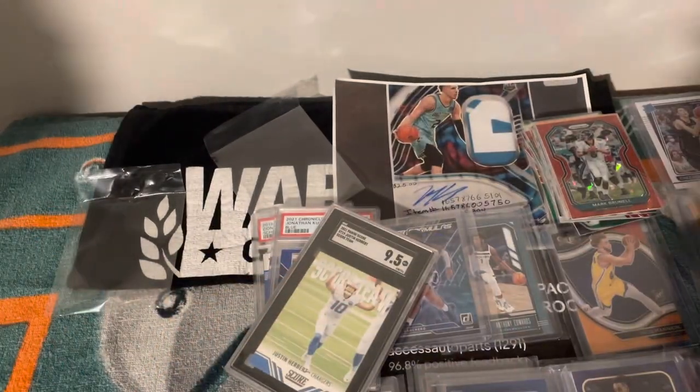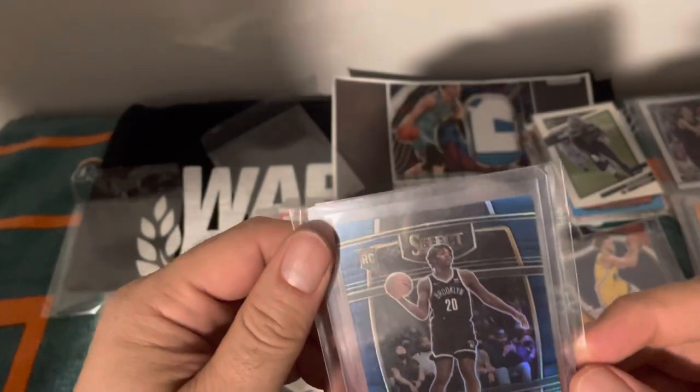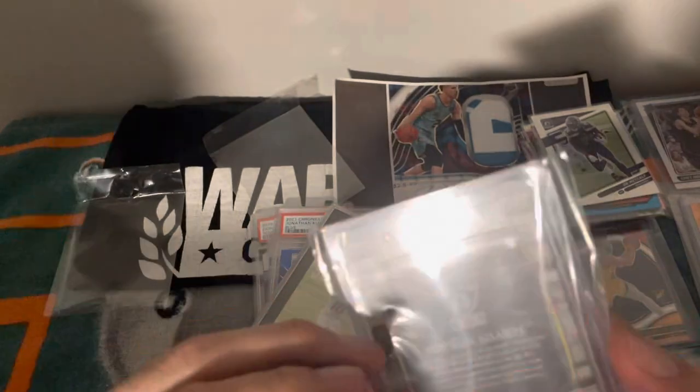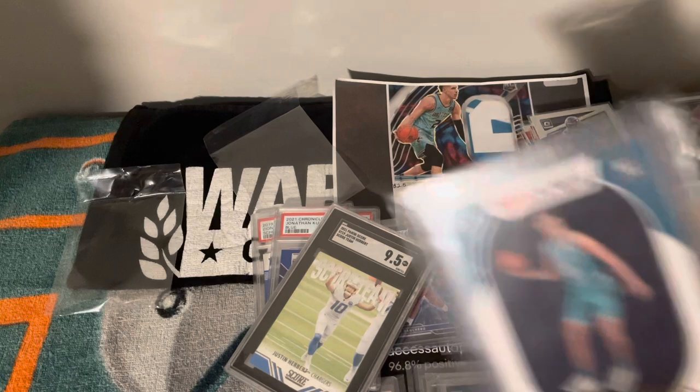Gallaway. That's nice. This one looks just like my coach's. Oh my god, look at this one. That's my coach. Darian Sharp rookie card. That's my coach. That is nice. That's my coach. LaMelo Ball, Chris.